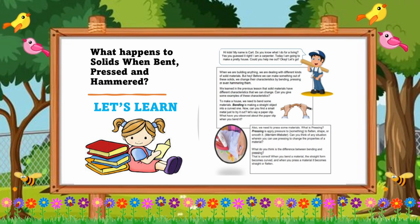When we hammer a material, we beat, strike, or pound the object. As a carpenter, we use tools like a hammer to strike materials to change the properties. Now, we are done. Hooray! You are now ready to answer the activities in this lesson.